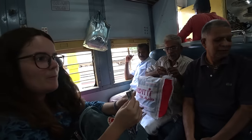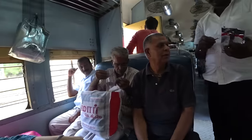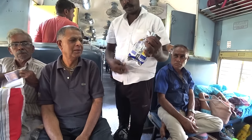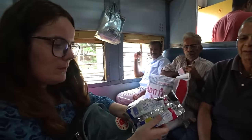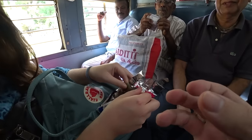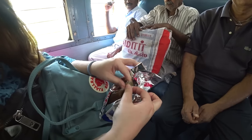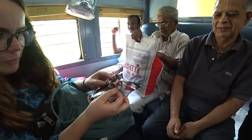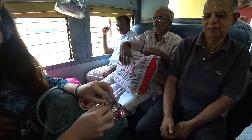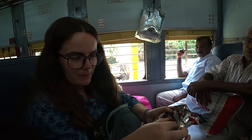Apparently Tirunelveli, where we are now, is famous for selling the halwa. So we've got some. Are we going to try it? Yeah. 100 rupees. Thank you. Oh, it's in another bag. Wow, it's very strange. Like jelly. So you break this bag, I'm guessing, it's like double layers. Okay, there we go. But it feels like it's just come out of the oven. Okay, let's try it.